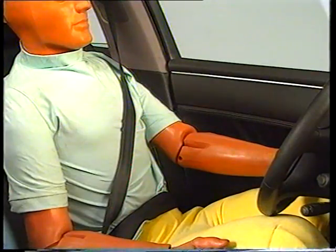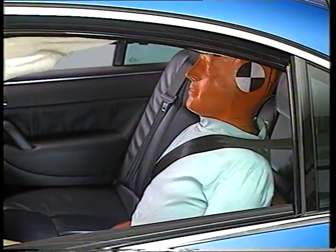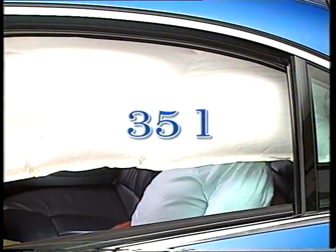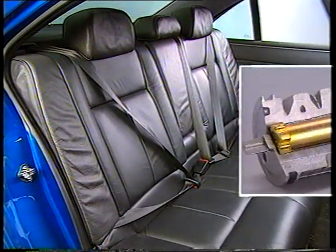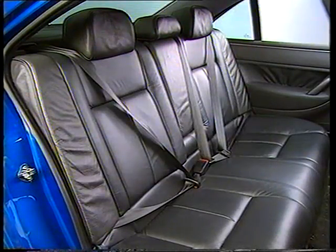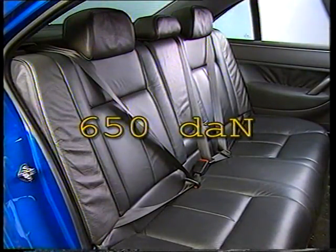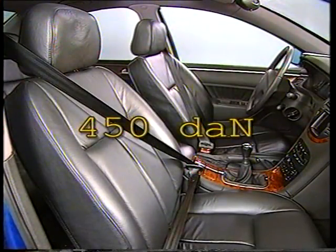The passenger, 90 litres. The ordinary side airbags have a volume of 10 litres, and the high-level side airbags a capacity of 35 litres. The 5 seatbelts are fitted with force limiters, set at 650 decanewtons at the rear and 450 decanewtons at the front.